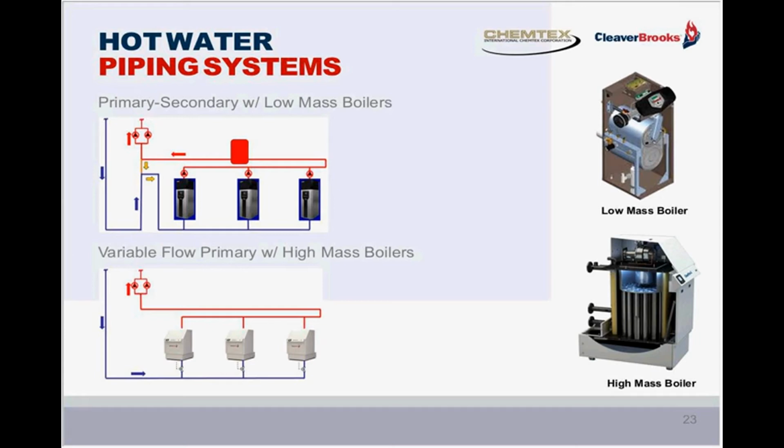This is what we've seen today in regard to hot water piping arrangements commonly found in commercial and industrial heating applications.